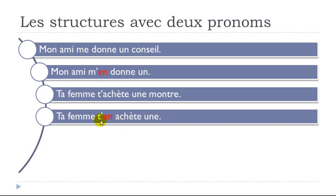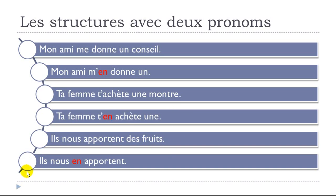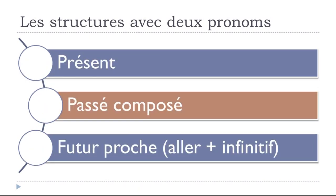So as we saw for the rule, first we've got te, after that en is coming, and then we've got the verb. Okay, then il nous apporte des fruits. Okay, so remember, apporter is to bring, des fruits, fruits. Okay, in that case, we would like to replace des fruits, and so we will replace it with the pronoun en. Okay, il nous en apporte. All right, so nous first, then your pronoun en, then the verb. Okay, so let's see now with the passé composé.